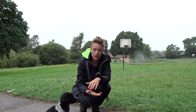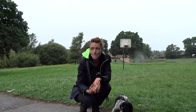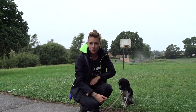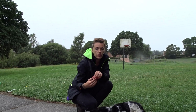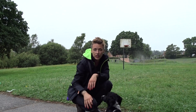Good. So I tend to use quite high value treats for recall, because I want the dog to associate when I come back to her, it's really worth it. I want to be this dog's everything. So when I say come, I want the dog to come. We also want to really condition the response to the word. So if there's one command that you practice over any other, it should be your recall.